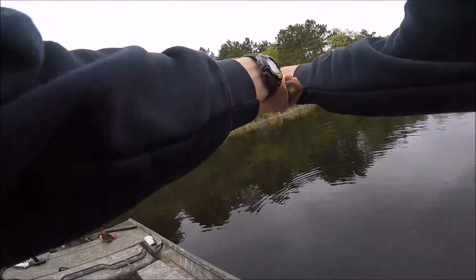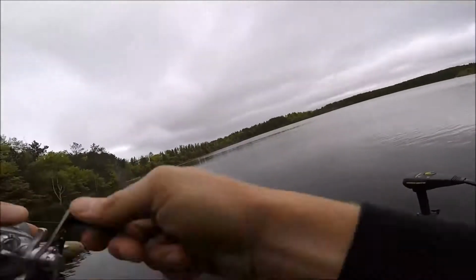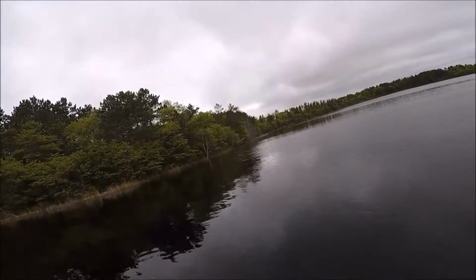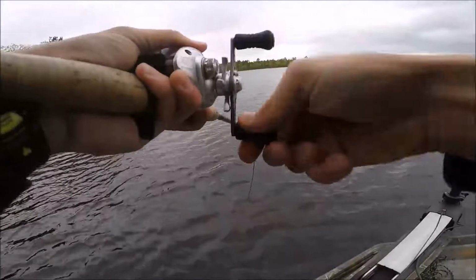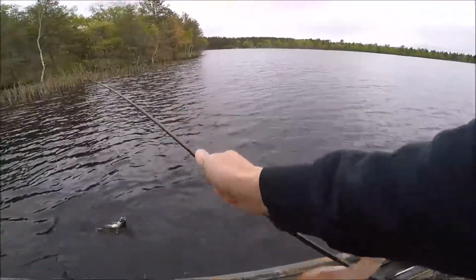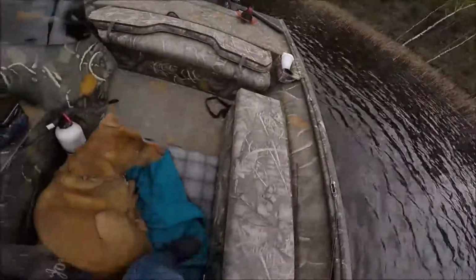See if we can get lucky and get it on right away. That'd be awesome. Like that. Oh. Oh, there he just swung at it again. It's probably a northern. And I'm not counting them today. Looks like a bass. Nope, northern. Damn it. Alright, let's see if we can just get you unhooked in the water. Oh, perfect. Easy.